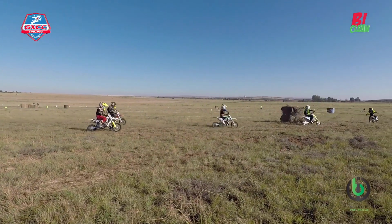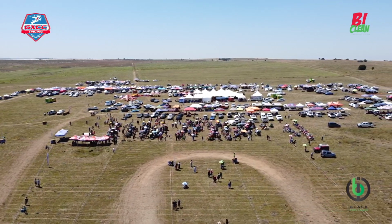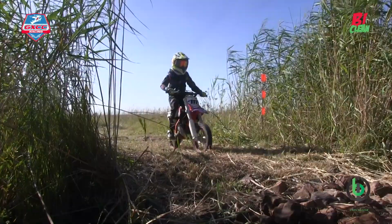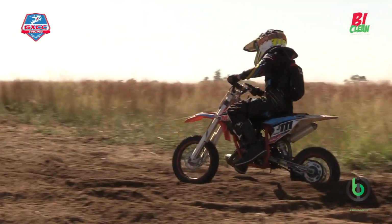This is what it looked like out there come race time. On the 50cc gate, we focused in on some of our junior competitors as Ewan Fourie had a little bit of a fall down there as he tried to chase down on Willow Johnson. That was our 8th and 7th positions. Josh Spencer was doing the big chase down.